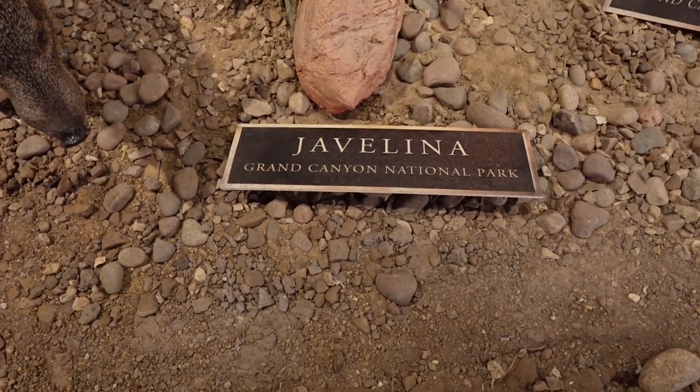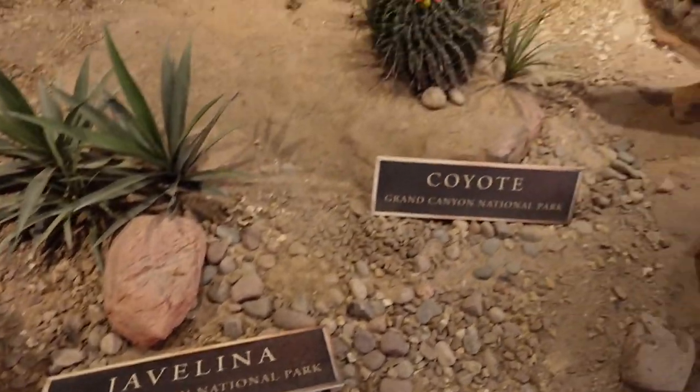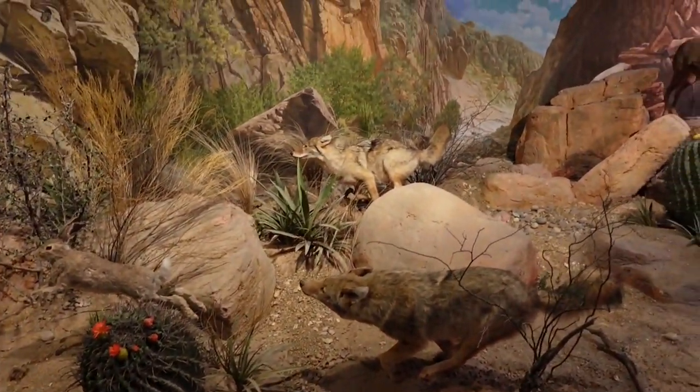I know, but it says Grand Canyon National Park. That's where I got the Grand Canyon from. I know that it was Grand Canyon.